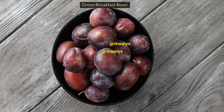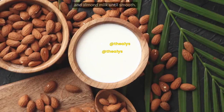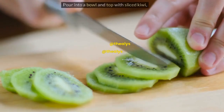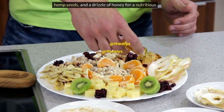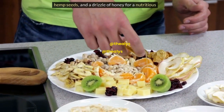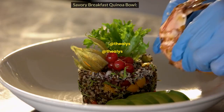Green breakfast bowl. Blend spinach, kale, banana, mango, and almond milk until smooth. Pour into a bowl and top with sliced kiwi, hemp seeds, and a drizzle of honey for a nutritious and fiber-filled breakfast option. Savory breakfast quinoa bowl.